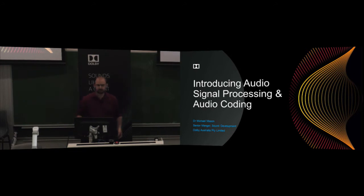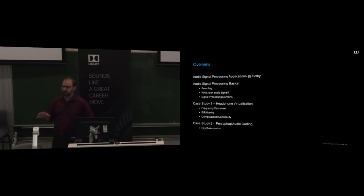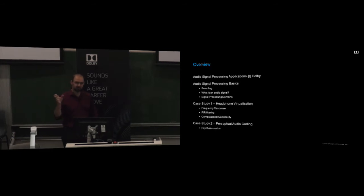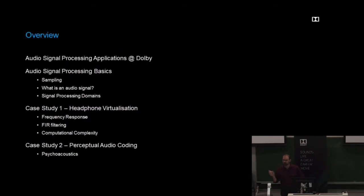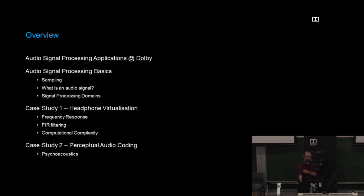So today, I'm going to begin with an introduction to audio signal processing to give you a grounding in the kind of stuff both Dolby does and the general field, about where this kind of signal processing fits. And then I'm going to jump into a couple of case studies to talk about a technology called headphone virtualization, where we can talk about a very explicit example of where the fast Fourier transform enables a piece of processing that you might be familiar with. And then perceptual audio coding, which is an insight into one of Dolby's other big businesses, which is how to compress audio so that you can transmit it efficiently and store it efficiently and still listen back to it and have good quality experiences.